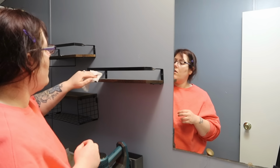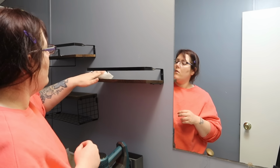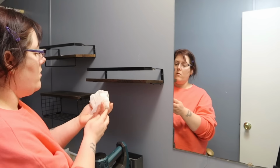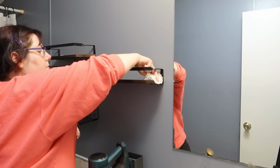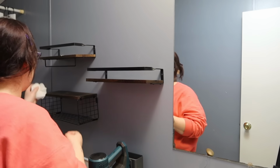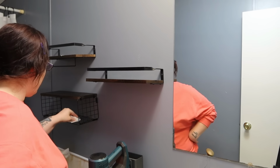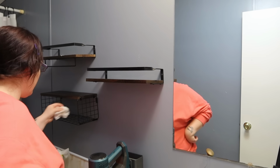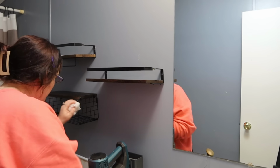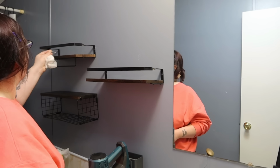But I notice I have my mouth open. That's funny. I don't remember to breathe through my nose. But I'm just using one of those Clorox wipes up here, especially because it is right above the toilet. And then I also went in and wiped down the back of the wall where those tiles are with a Clorox wipe too.